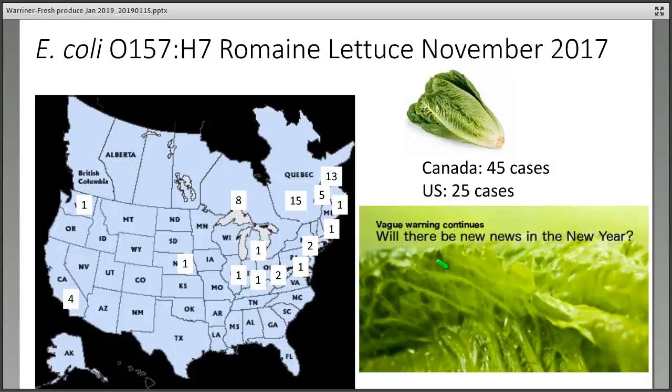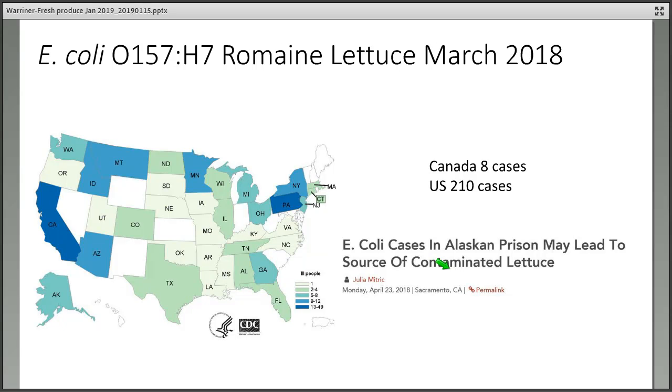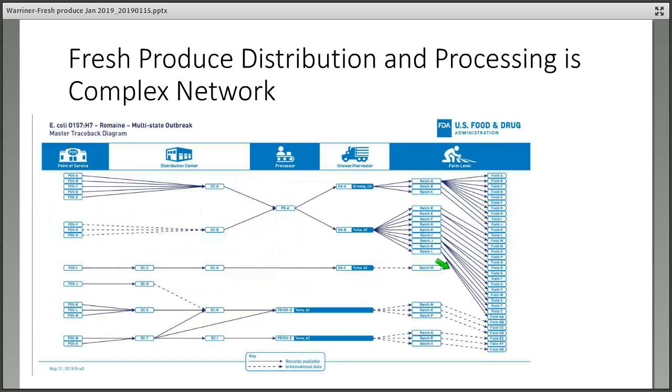But then something happened a few months later: we got yet another outbreak. This was found in March 2018, and this is where most cases happened in the US. Obviously, coming on the back of the other outbreak, they had to do something, so they got their traceability systems in place. What really cracked the case was a contaminated batch of lettuce going up to Alaska. Once you've got a contained environment, as a prison is, you can say, where did this lettuce come from? Oh, Arizona. So they went down to Arizona and managed to piece the elaborate tapestry together.